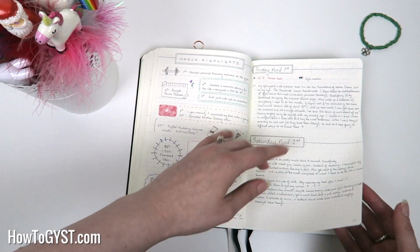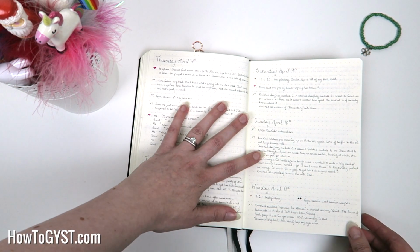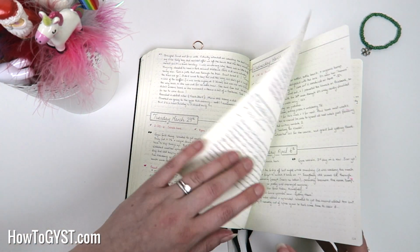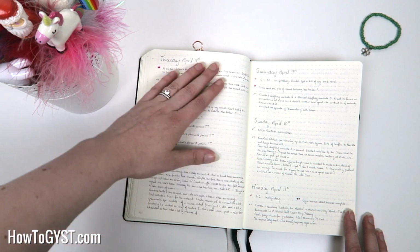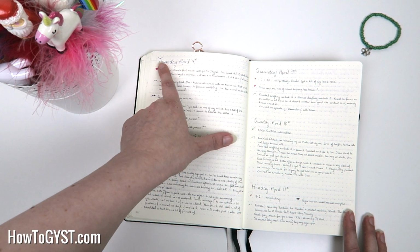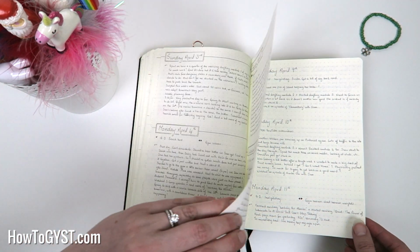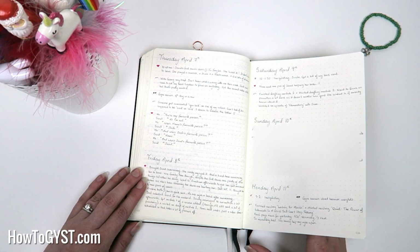Again, a March highlight. So just a few pages like that, and then here I gave up on the banners completely. They were time consuming, so what I found I was doing is writing this and then writing out my days and then going back when I had time and filling in the banners. But I pretty much just gave up on that. You'll see from here on out I pretty much didn't use any banners at all.